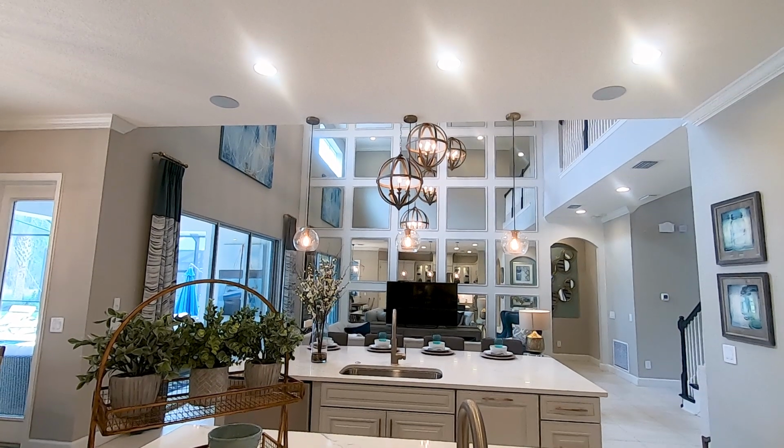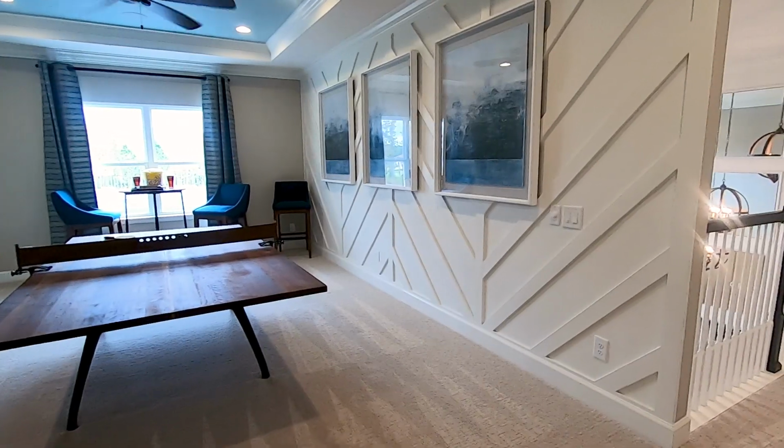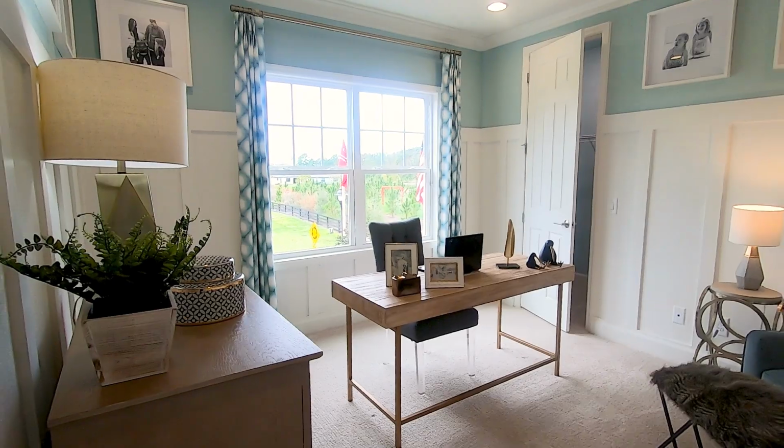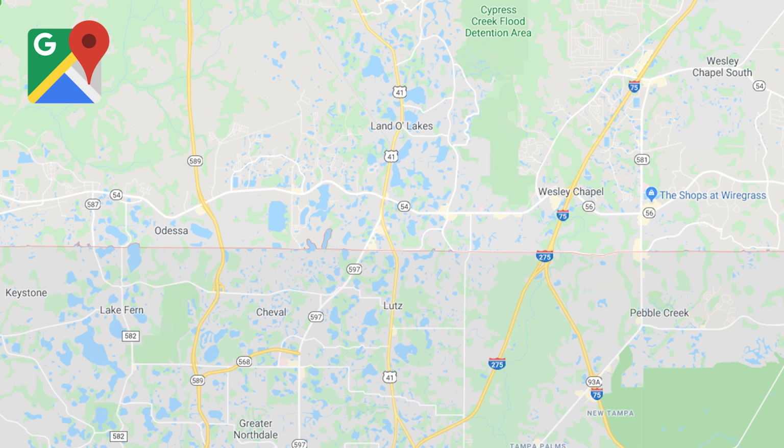I'm starting with these 4 because frankly, these are the 4 that I tend to show the most to buyers. Before I go over these neighborhoods individually, I'm going to tell you what I like most about this area in general. First, I really like the location of Odessa. In this part of Pasco County, State Road 54 is just north of the Hillsborough County border. Odessa is also farther west than Wesley Chapel, so if you're a beach person, it's a little closer to the coast.